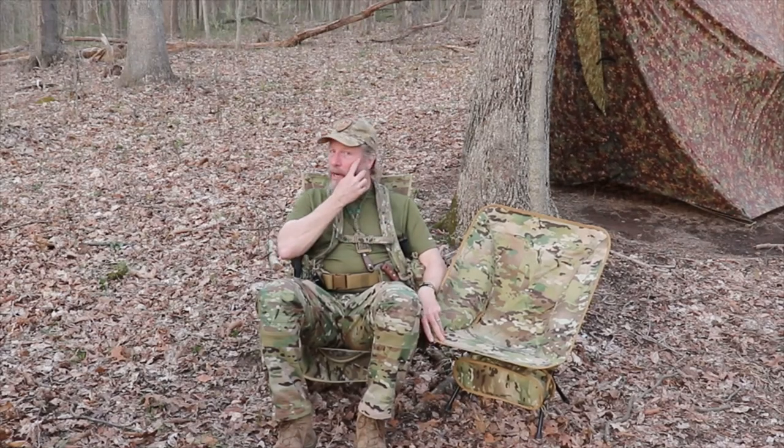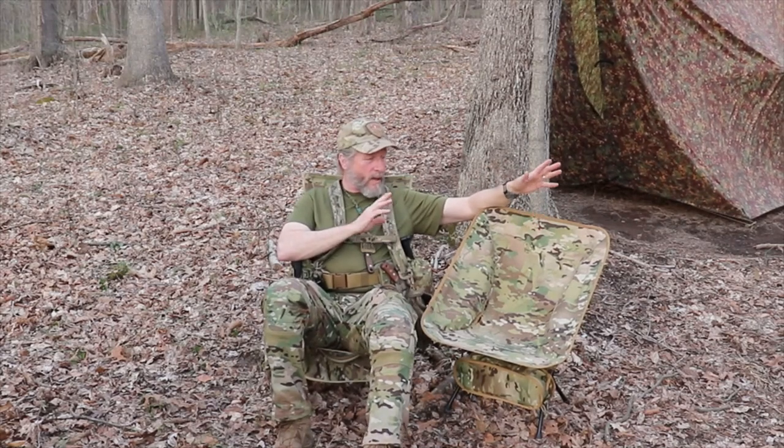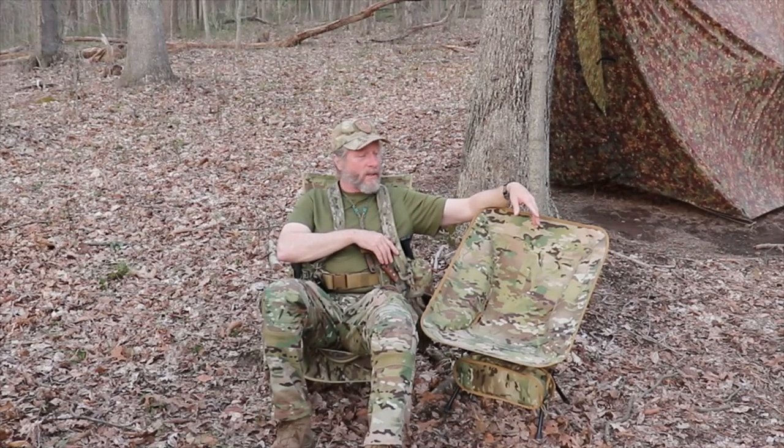But if they come back out with one of those, and it's made to the quality of these chairs, and the multicam fabric is as accurate as these are, I'm going to be very, very tempted to pick that up.